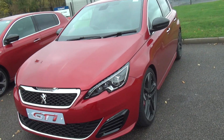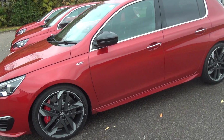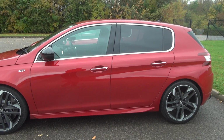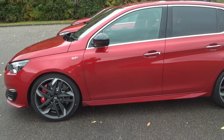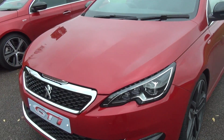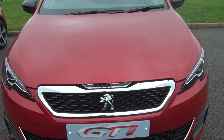It's available in two different versions, a 250 horsepower car and a 270 horsepower car. It's about $1.50 difference in terms of price, but in terms of what's going on under the surface, it's actually a great deal. Let's talk about some of the physical aspects first of all.